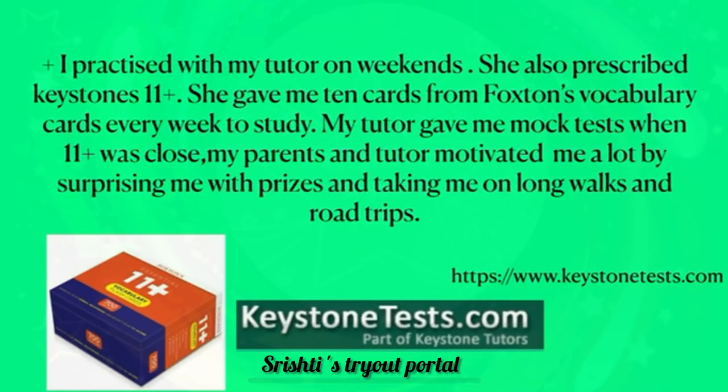Plus, I practiced with my tutor on weekends. She also prescribed Keystones 11 Plus. She gave me 10 cards from Foxton's vocabulary cards every week to study. My tutor gave me mock tests when 11 Plus was closed. My parents and my tutor motivated me a lot by surprising me with prizes and taking me on long walks and road trips.